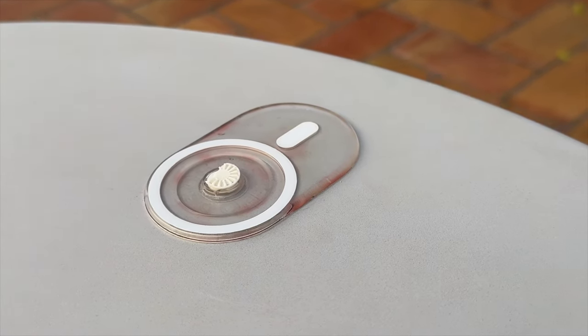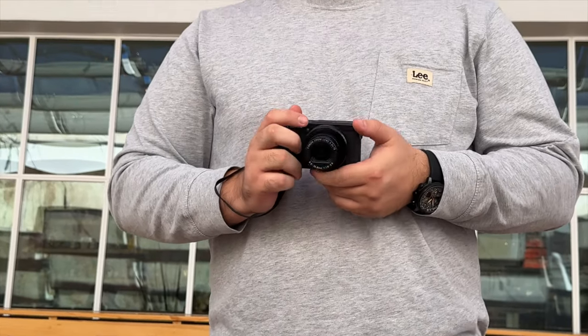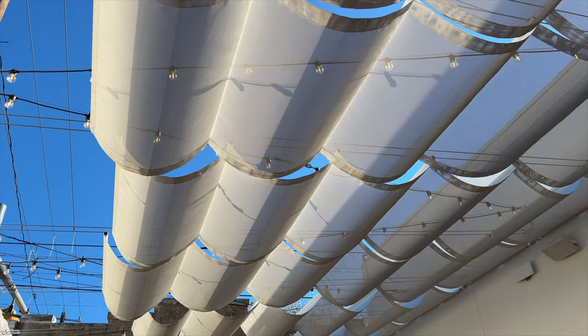My pop socket is stuck. I took it off because I wanted to take a photo while holding my phone. But now it's stuck on the table and it's broken because we tried to get it off.